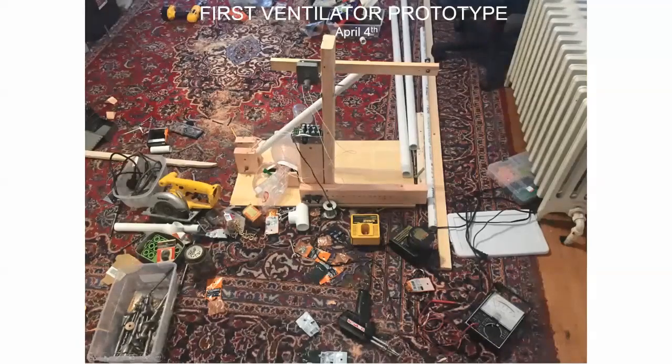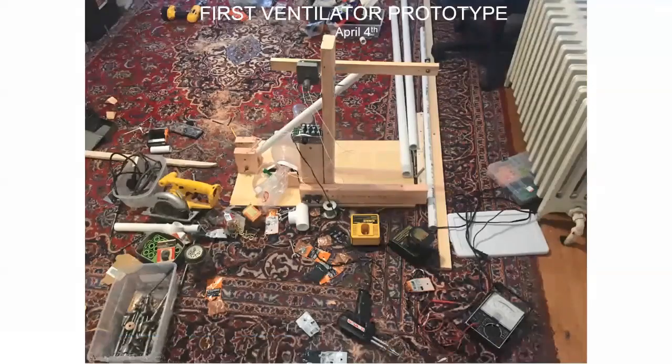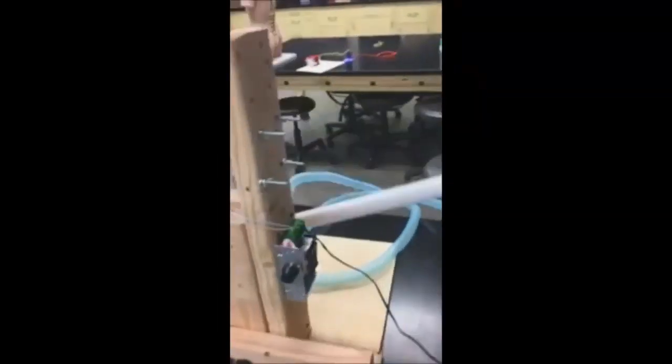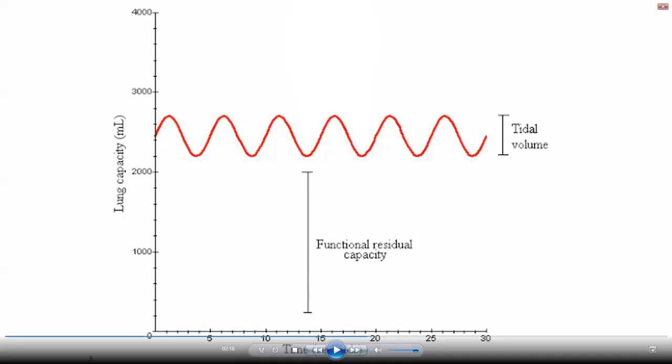I will now briefly walk you through the chronology of events leading up to where we are now. Here is the very first ventilator I built. The following video shows me testing it on our lab spirometer, which is a device for analyzing respiratory airflow. Upon running a battery of spirometry tests, I noticed its airflow waveforms needed to be more sinusoidal, like shown here in this figure.